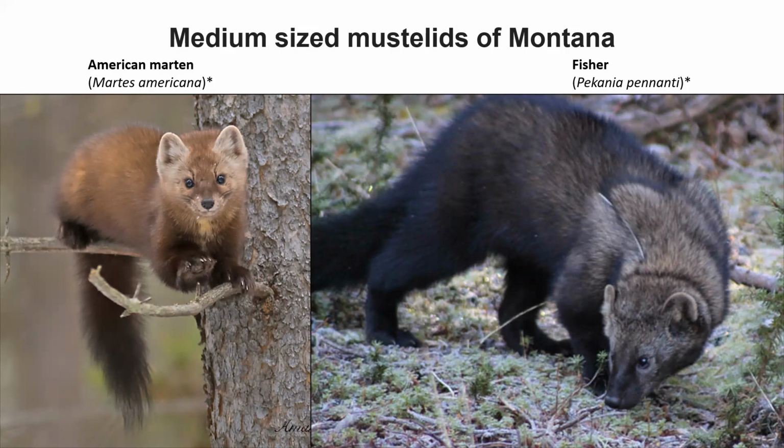And both of these species have similar ranges, which is to say, mostly boreal forest, but getting down into Montana with our kind of northern Rockies and also maybe Cascades. But otherwise not found in, say, New England or other forests of similar latitude.